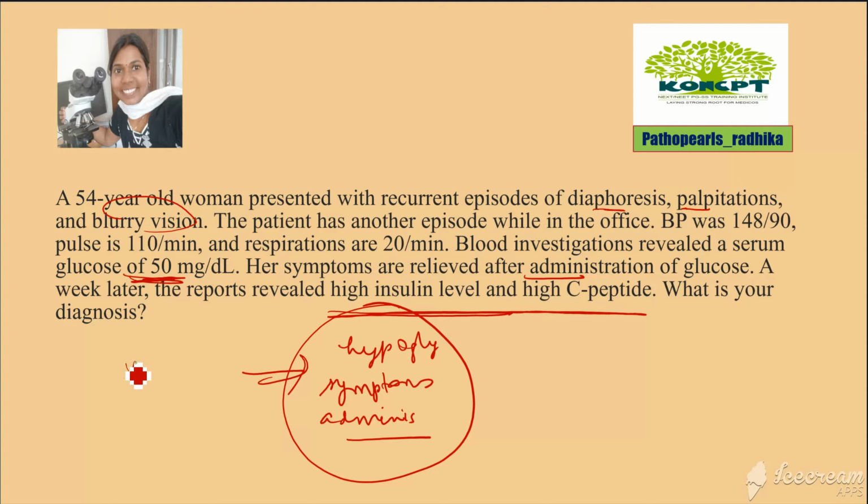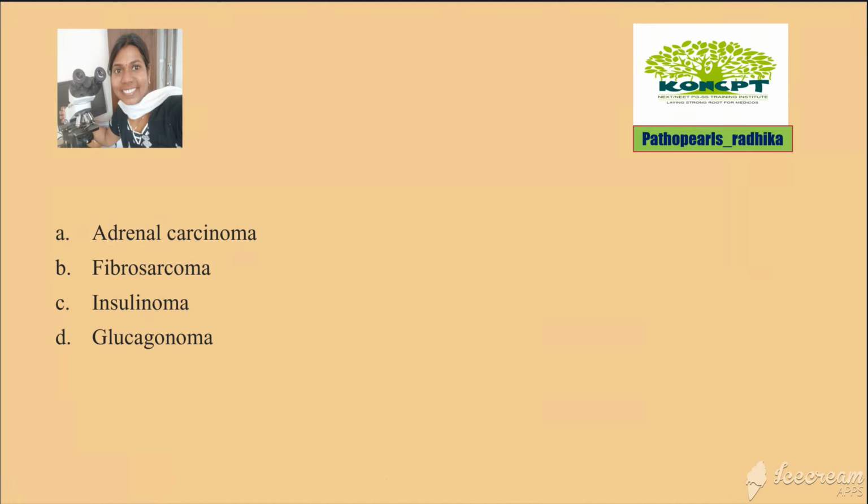So they have given the patient is having high insulin levels and high C-peptide. So what does the C-peptide indicate? So you would have learned in your biochemistry, whenever insulin is being released, a part of amino acid sequence is cleaved, so your C-peptide will also be released along with it. So it indicates that there is an endogenous production of insulin. When you are going to have exogenous insulin, you won't have C-peptide levels. Okay, so basically the patient is having high levels of insulin, which could be due to an exogenous administration or an endogenous cause.